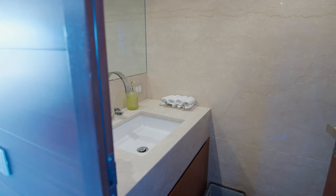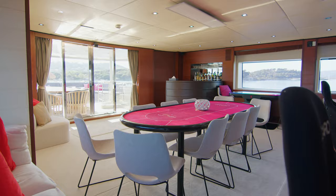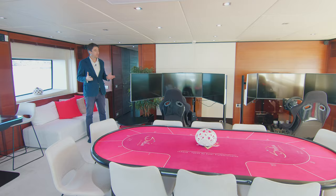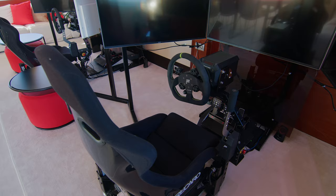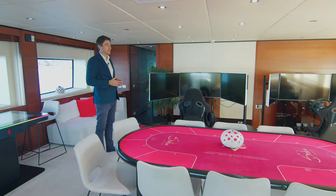And now we are entering what is a very special place for this boat, the full beam Sky Lounge. The place is just incredible because of its volume, but also, of course, because of its features. I've been a broker for almost 14 years, and this is the first time I see two simulators for race car driving. So that's very interesting. And it comes with the yacht if you're interested to purchase this vessel.